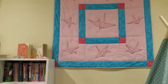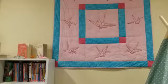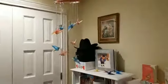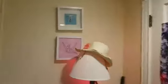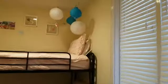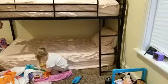You can see this is a quilt that my awesome mother-in-law embroidered for me with paper cranes all over it. Then we've got different paper crane books hanging in the room, and this is a paper crane mobile. Then we've got this drawing. And over here is some of my favorite, the embroidered paper crane and the paper crane bracelets that we wore to my daughter's christening. So that's all of our organization and all of our design elements.